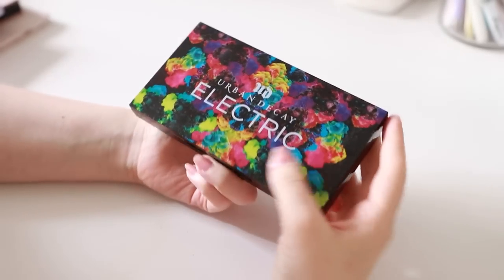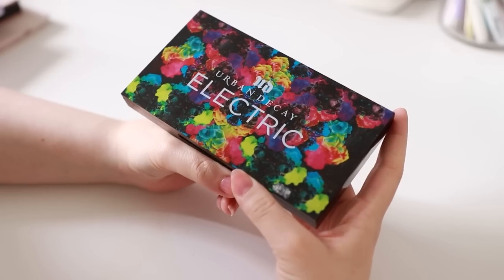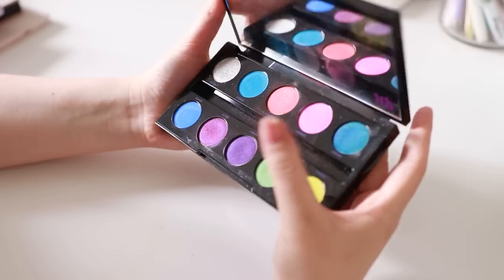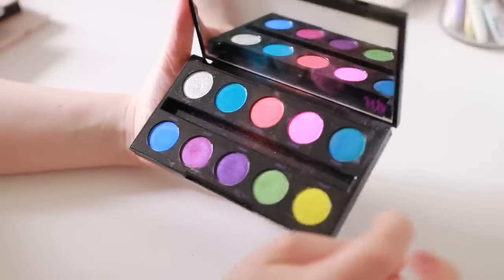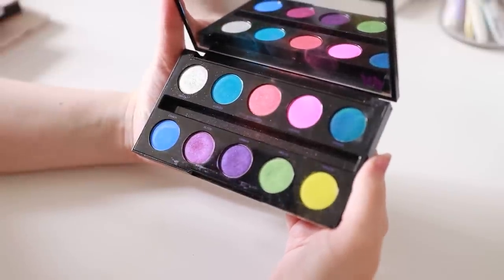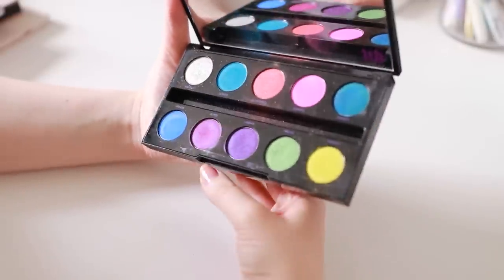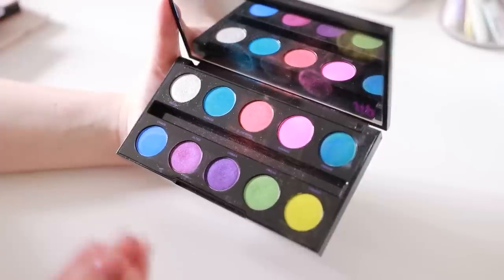And then this one was again something that I believe got discontinued, and my work had additional samples, so I got one. It's the Urban Decay Electric palette. It's very much a high pigment, doing-looks kind of palette. I don't reach for it a lot, but it is very handy to have on hand, because every now and then you need a neon green or a really shimmery purple or a really, really bright blue. Again, I am just using this personally on myself.